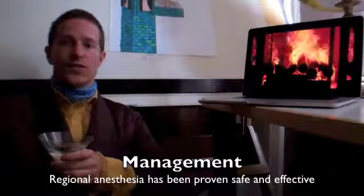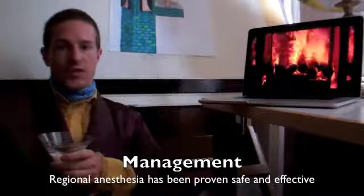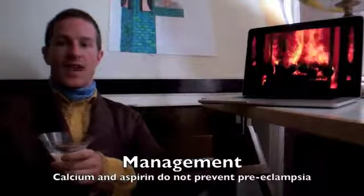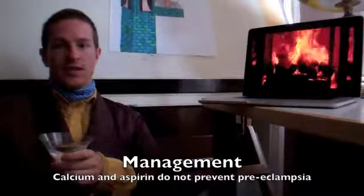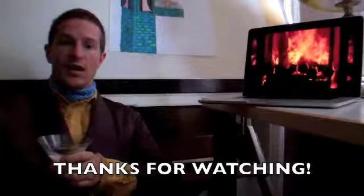If anesthesia is required during delivery, then a regional anesthesia should be used, as it has been demonstrated to be safe and effective. Finally, calcium and aspirin have not been shown to be effective in the prevention of preeclampsia.